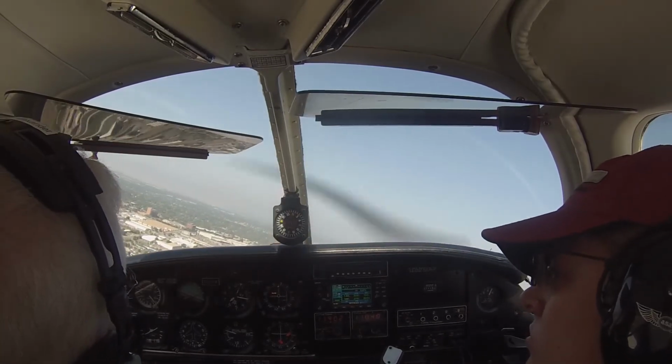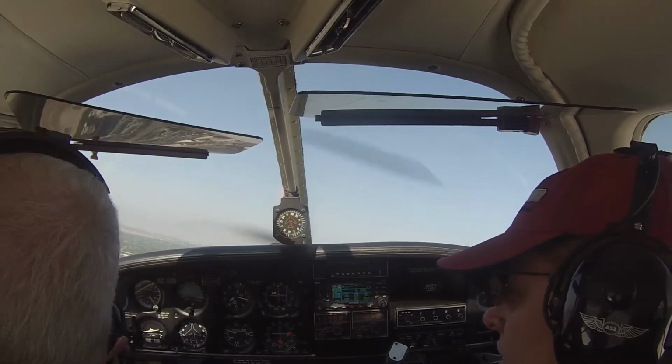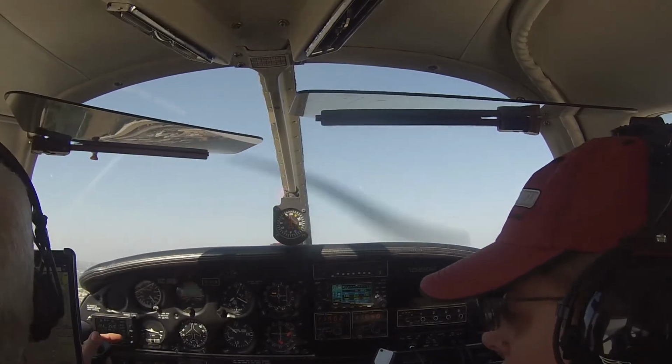5 left, clear to land, 83 Lima Lima. 5 Quebec, turn right to Bravo 12. Hold short runway 35 right, remainers for the two.